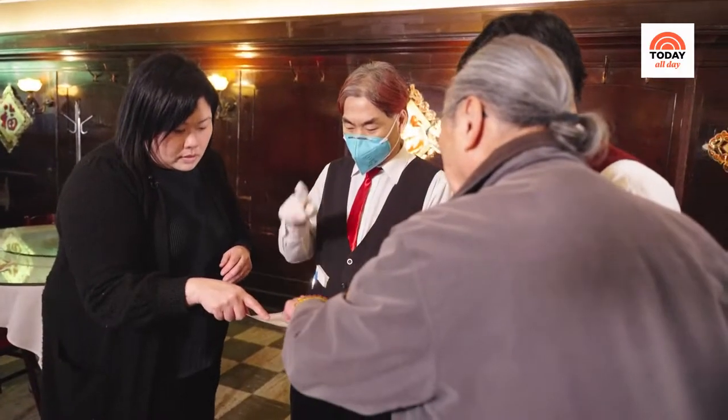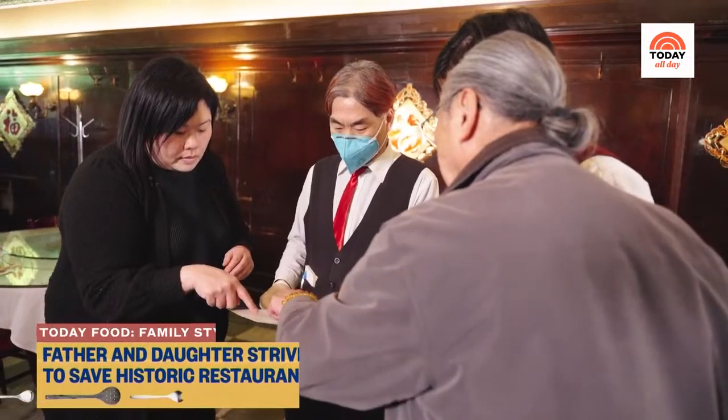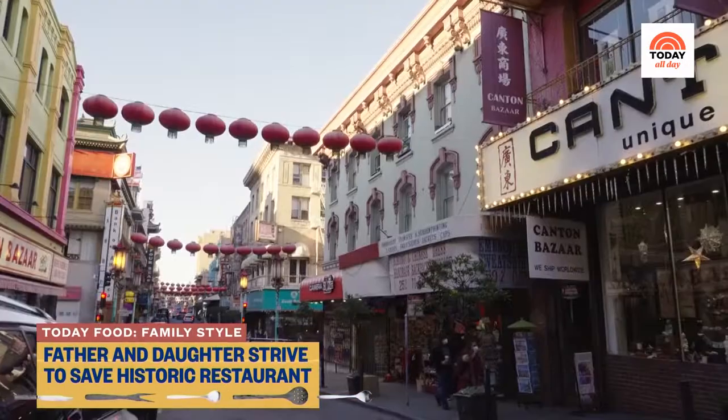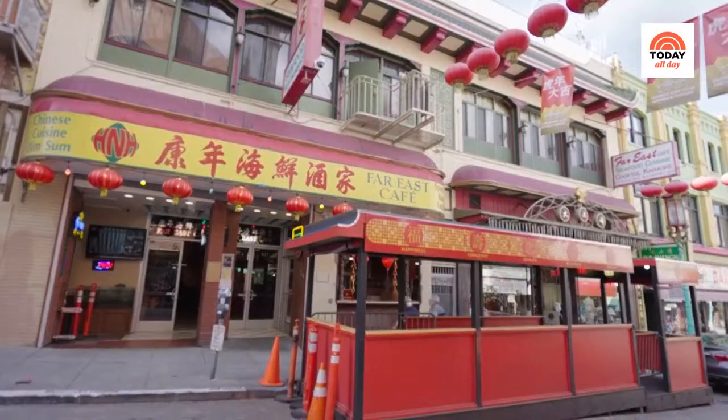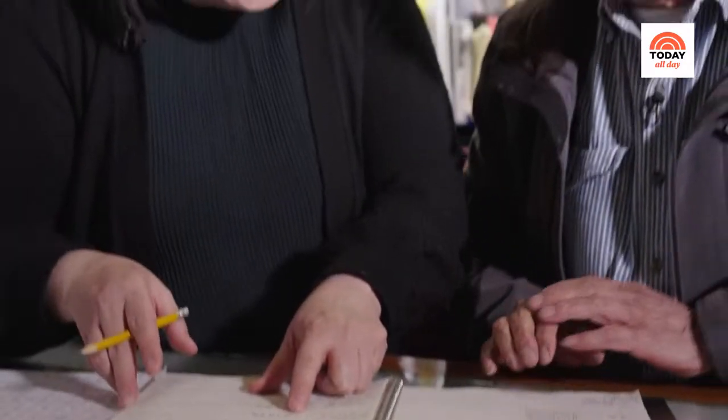At the start of the pandemic, the restaurant stayed afloat by cooking meals for senior citizens and low-income residents in Chinatown. We applied for a PPP loan, and we got over $200,000. We also received money from the feed and fuel program. Then our landlord gave us 6 months of free rent.